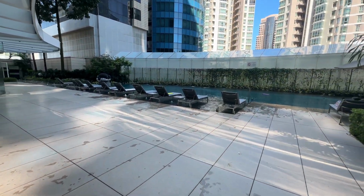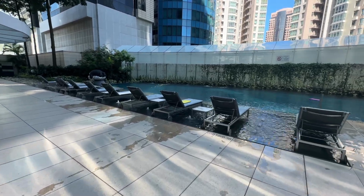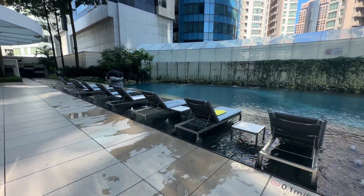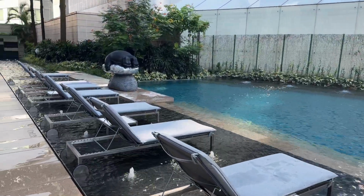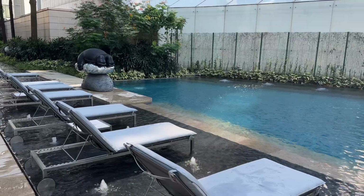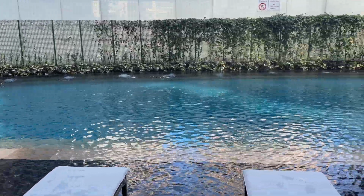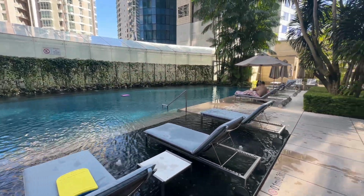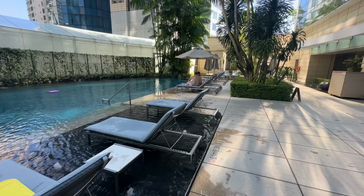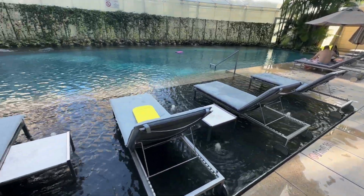Here is your lap pool. It is very large. I would guess it is 35 meters. There's oddly a soda in the water. Nice sculpture that is here. Maybe this is 30 meters. What do you guys think the length of this is? But if you want to swim in this pool and do laps, you can do that. And if you want to just relax out here in the chairs, then you can do that as well.